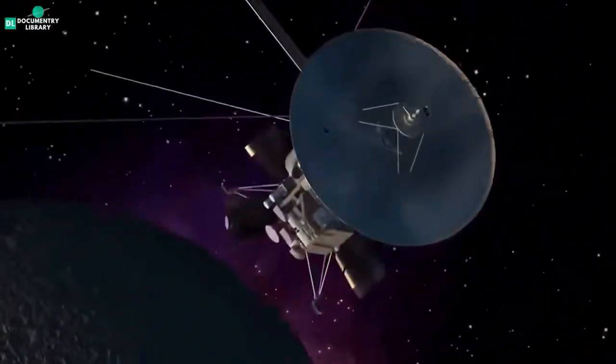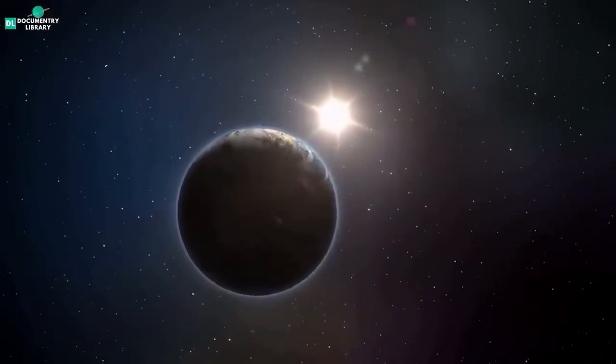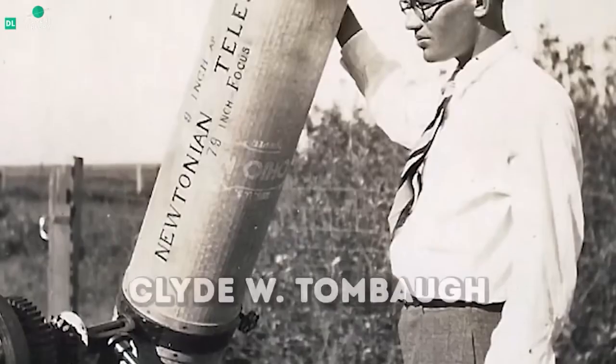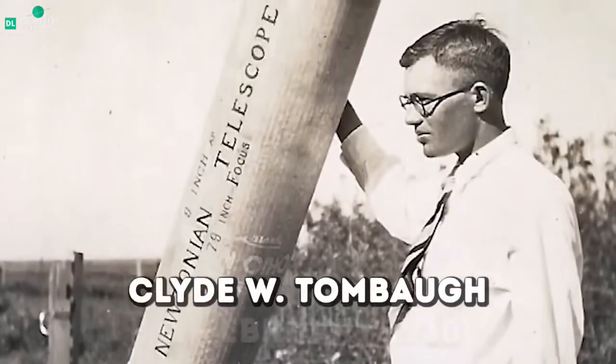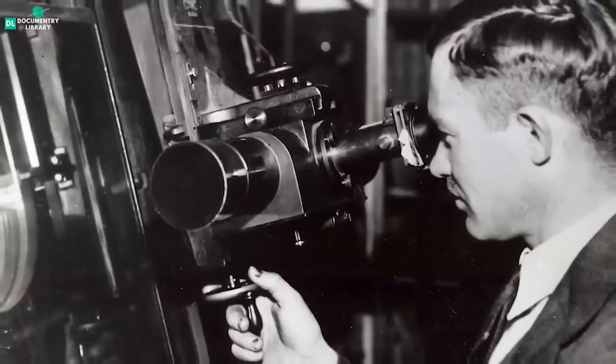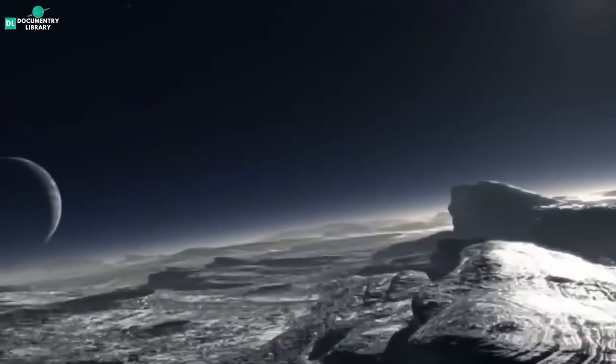And the data we received from this mission was not easy for everyone to digest. It was surprising how such a small planet, so far from the Sun, could hide so many secrets within itself. Clyde Tombaugh was the person who discovered Pluto on February 18, 1930, and with this discovery, a series of mysteries also began. For the next 58 years or so, Pluto, its atmosphere, and the activities happening there remained mysteries for us humans and scientists alike.